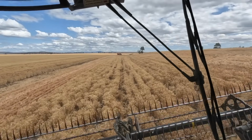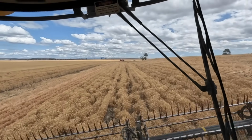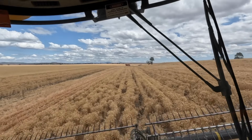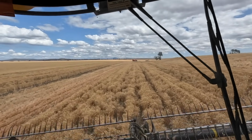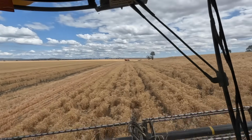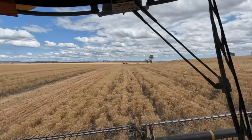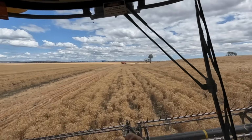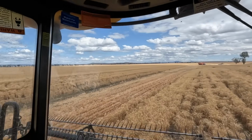The camera's not going to do it justice, but I'm on a fair old angle here, and I don't think the self-leveling sieve has got quite this much movement in it. So I'm just on the side of the dam bank, fiddling around, getting all the fiddly bits done, I guess, so we can just hook in when we get into the good stuff.